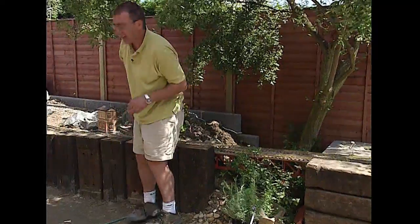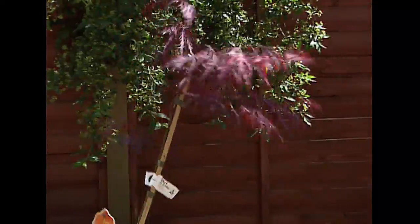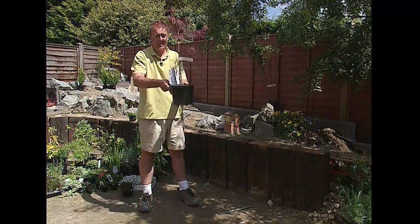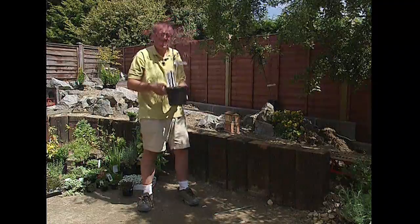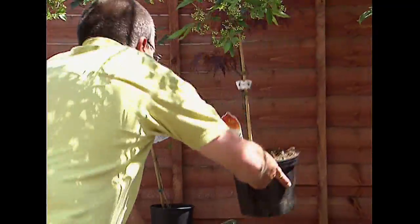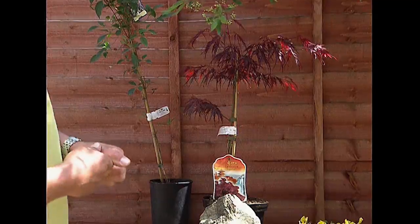By the way, finally, the Acer that Becky had in her garden. I couldn't resist it. I had a bit of money spare, so I bought it. But slightly difficult to place in this particular garden here, because this doesn't like the early morning sun and likes to be kept nice and shady. And there's only one bit in the garden that is like that, and it's underneath this tree here. And I think that, once it's established, is going to look absolutely wonderful.